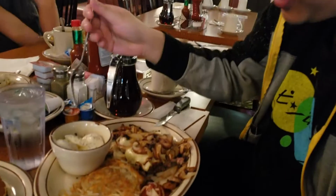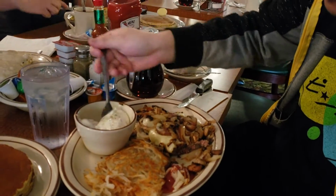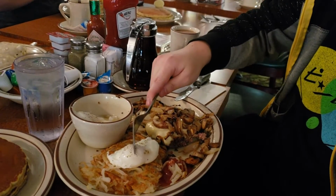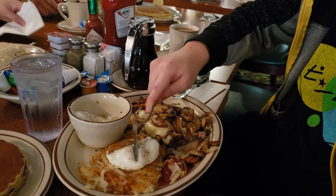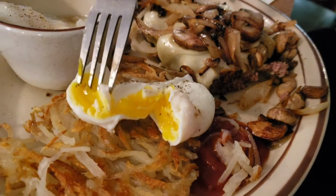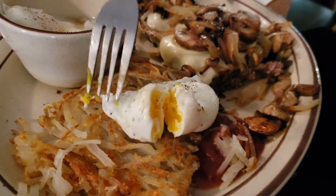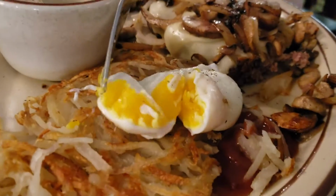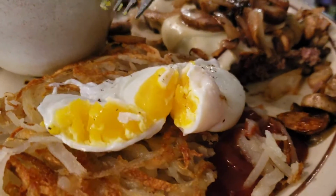Hash browns, dipping in some ketchup. Last but not least, I'm gonna try this egg right here. Let's see how runny they made them. Or maybe they're hard. I think they're hard. Let's try it. Yeah. They're poached almost fully hard. It's not fully hard, but it's not runny at all.